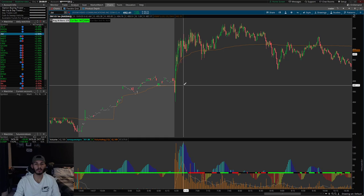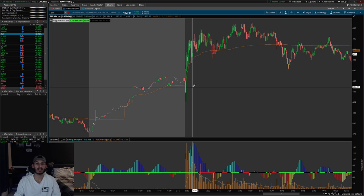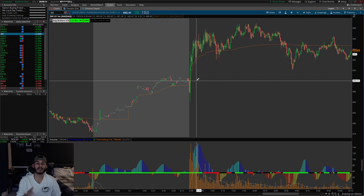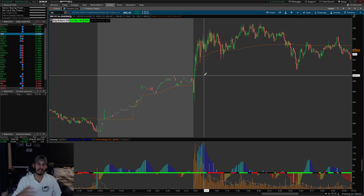I'm super picky with the plays that I take, and I take it on a play-to-play basis. Every opening drive is not going to be the same. There's going to be certain criteria that each one is going to have, such as elevated volume, and such as news catalysts or technical breakouts.